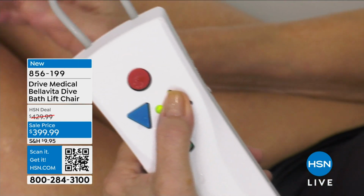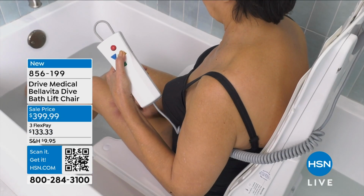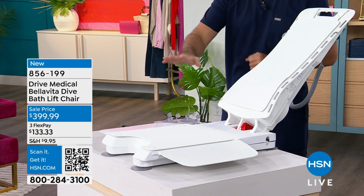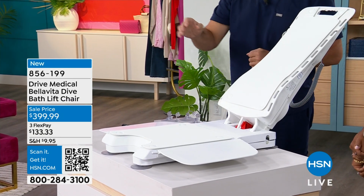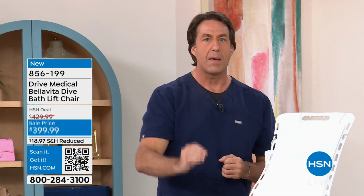The most important thing is that you're sure-footed with 4 points of contact with that suction, durable suction cups that are going to keep you in place, and this beautiful chair that's going to keep you not only comfortable, but safe all the way down and then all the way back up again.